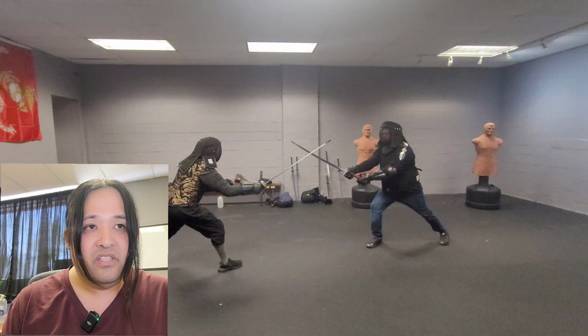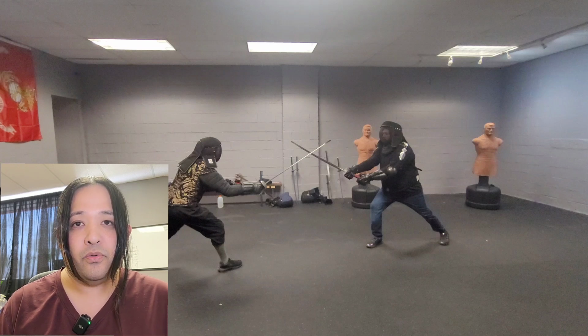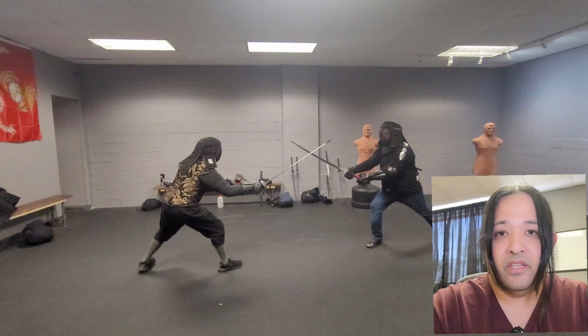On the left we have TJ, who is also an instructor with the school, but he does not teach rapier. He teaches broadsword and saber, messer, and longsword. And on the right you have me, wielding a sparring steel katana from Purple Heart Armory.